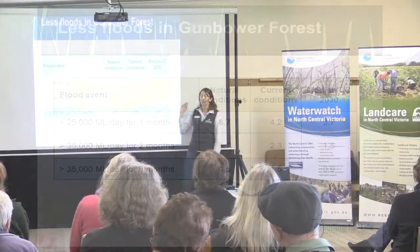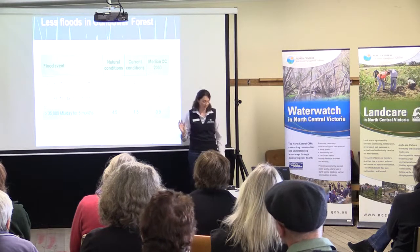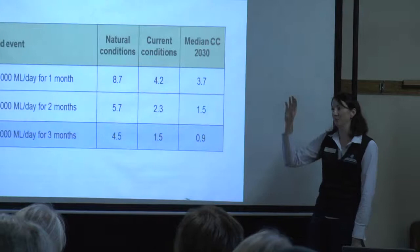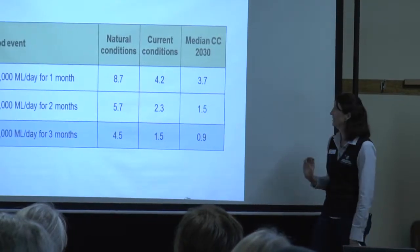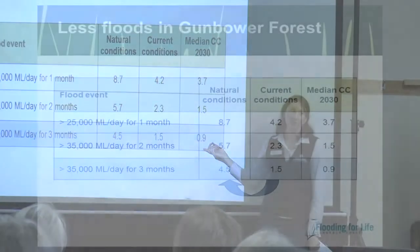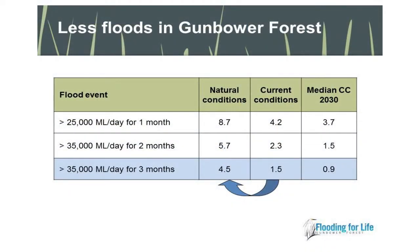And under a median climate change scenario, which probably doesn't mean much, but it's one type of scenario for climate change, as there are all different permutations that have been investigated, by 2030 they're saying it's less than 1 year in 10 that we'll have these events. So that's where environmental watering can help fill that gap and try to replicate some of those more natural events.